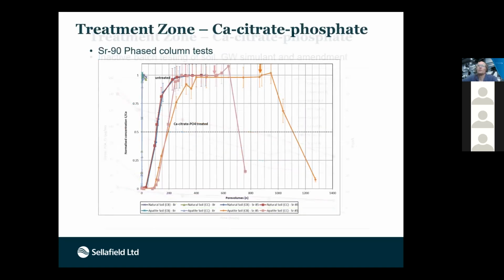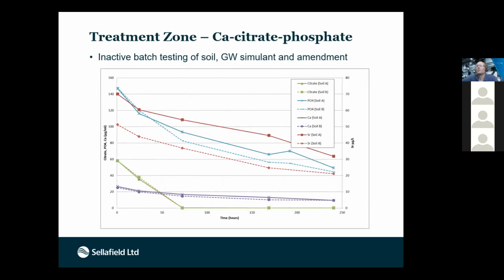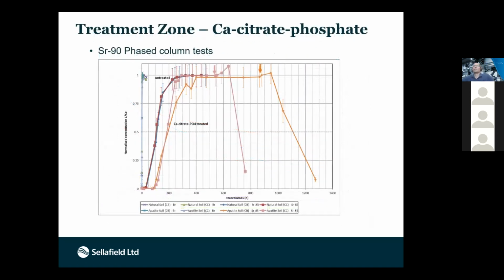Effectively, we looked at the removal time period and used those to build up an equilibration phase for the column tests, for how long we'd stop the column functioning to allow the amendment to react with the soil in the columns. So that was the phased approach we did in the test. We'd equilibrate them with site groundwater, add the amendment, stop the column, leave it for a period, start it again, flush out the amendment, and then add the strontium tracer back in, effectively to see whether it was retarded.